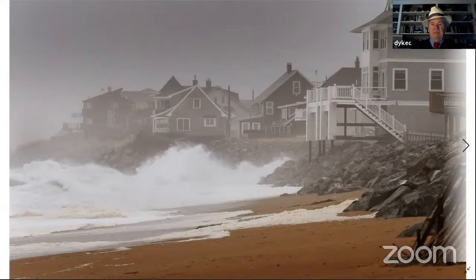Now, since that period of time, boulders have been brought into most areas along the northern section of Plum Island. In the southern section, the way I define it, that's the Plum Island National Refuge. So you don't have boulders there, of course. But here you have houses who put up boulders, and here's a storm giving people a hard time.